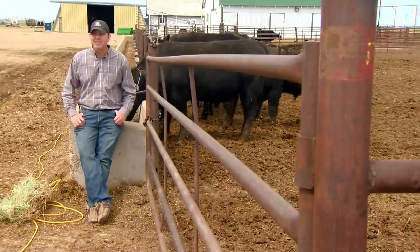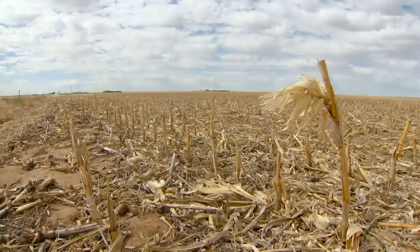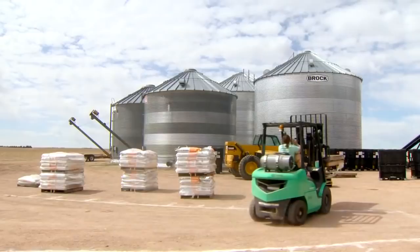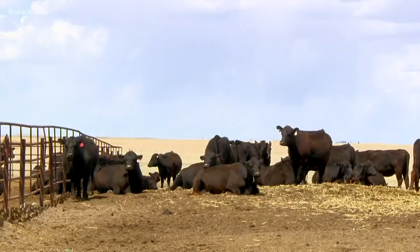His family's farmed this land since the late 1800s. You think about how it used to be, what the landscape used to look like, what they had to deal with. Today, the McConnells rely on corn and wheat, selling seed, and caring for cows. Well, if we didn't love it, we wouldn't do it, that's for sure.